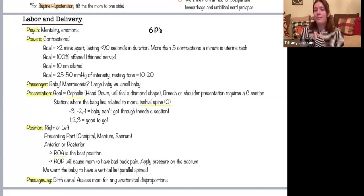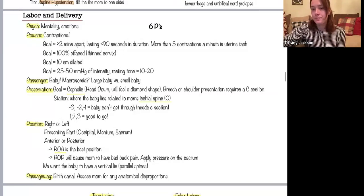Okay. If baby is right occipital posterior, again, this isn't terrible for baby, but it's going to be very painful for mom. And again, we want to make sure mom and baby spines line up. We can't have mom's spine and then baby's spine kind of horizontal. You can't deliver that way. Okay. And then passageway, we look at the birth canal.